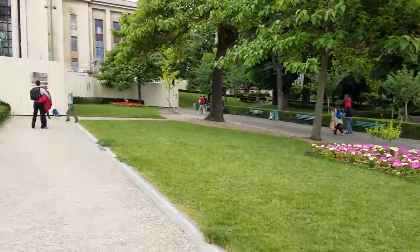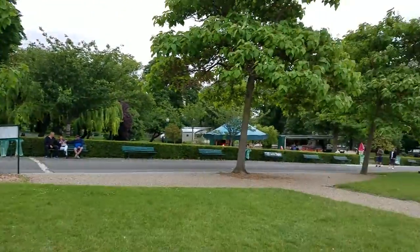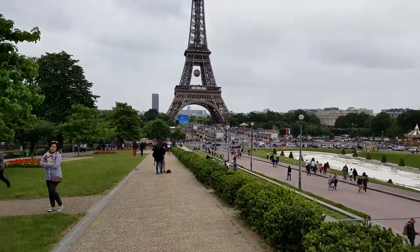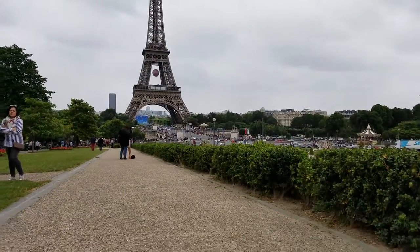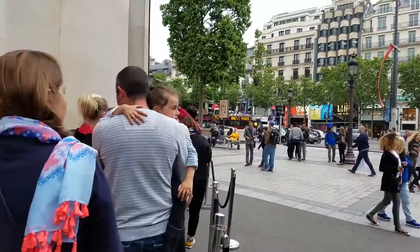Our wedding's gonna be tomorrow, and if this holds up, this will leave us a pretty open, empty area for the ceremony. It looks pretty promising. I actually like this location better than the first one.